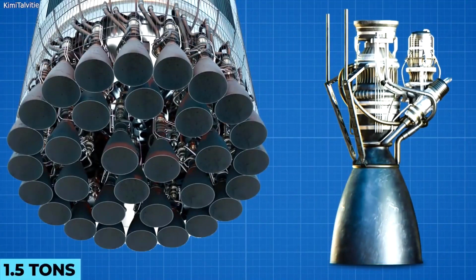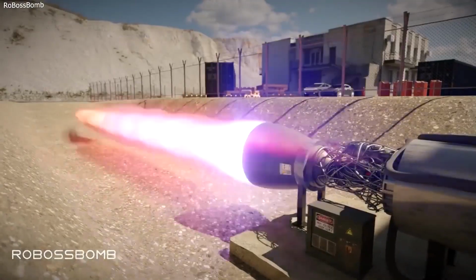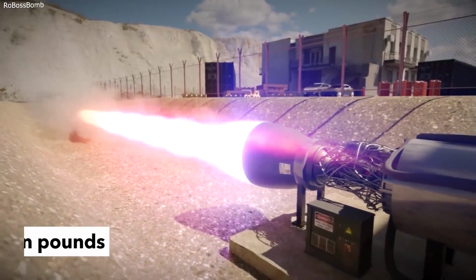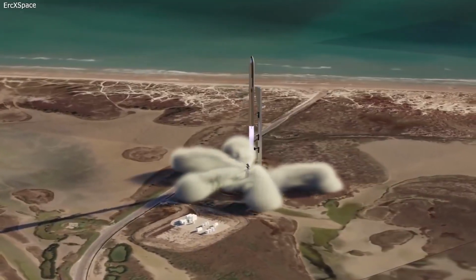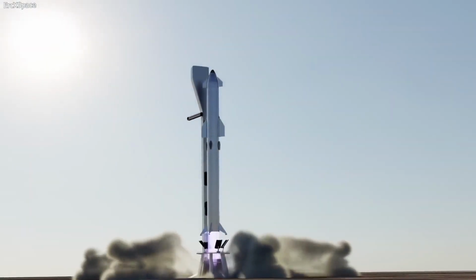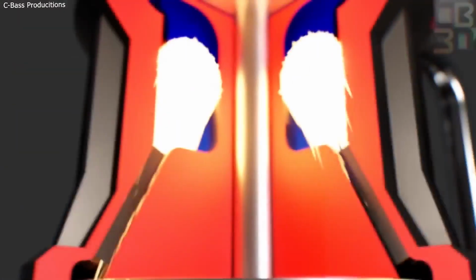rather than the 37 engines he previously stated. SpaceX's website lists the Super Heavy booster as ultimately offering 16 million pounds of thrust. How does that compare to the Falcon 9, the rocket that the Starship could ultimately replace? The current rocket offers 1.7 million pounds of thrust at sea level. That means all in all, the Starship packs an impressive punch.